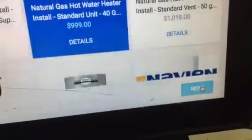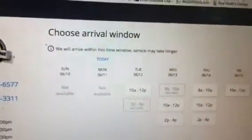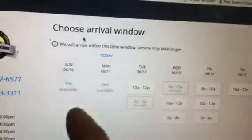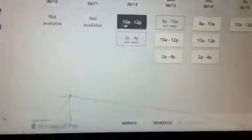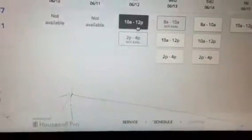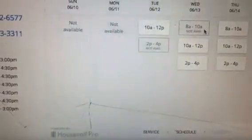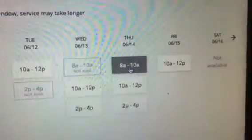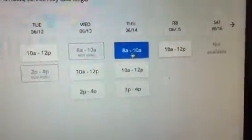When I click here, it's going to bring me to a next screen. Look at this. Is this easy peasy? Choose arrival screen. See up here? And what we do is we coordinate this with our schedule in the office, and it says that on Tuesday the 12th, we could book one at 10 o'clock. On Wednesday, we can't do it because it says it's not available. On Thursday, if you wanted an early morning slot, we could do 8 to 10. So you could say, wow, that works for me, and you could click on it. And then hit the next button down the bottom.